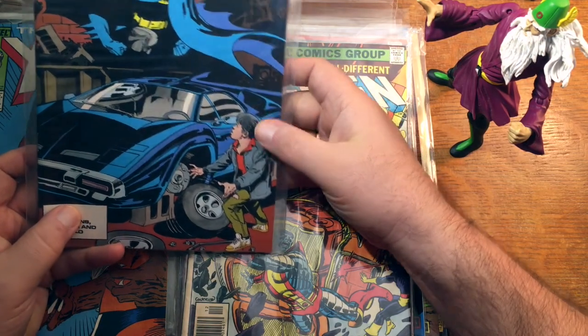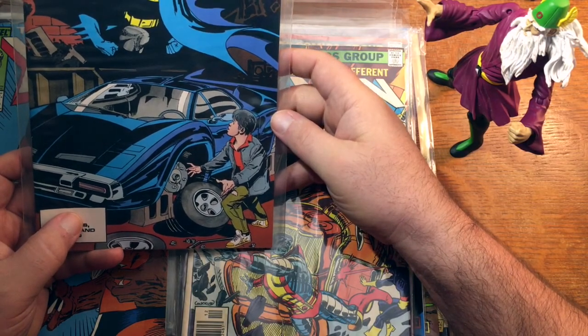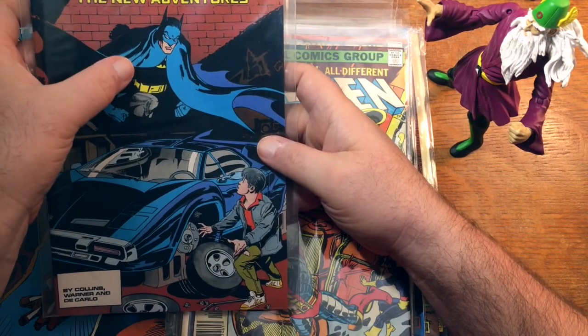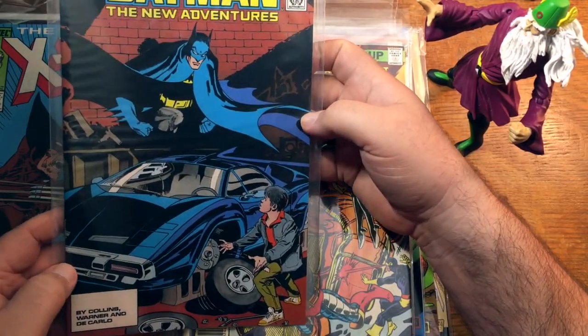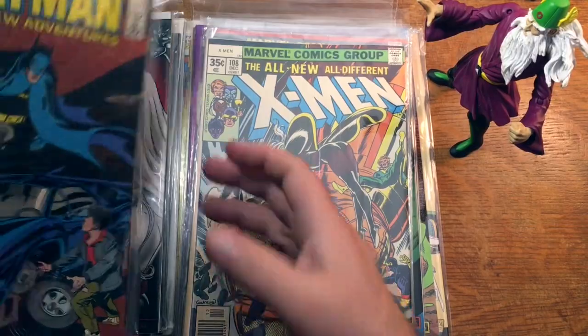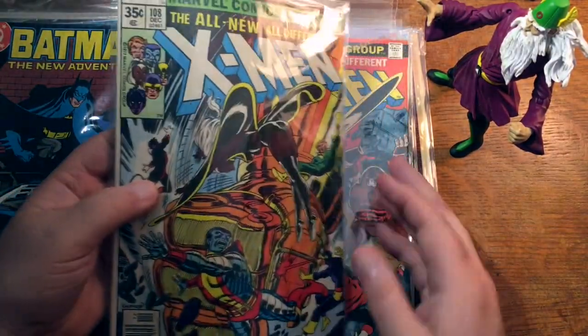It's a weird cover. The kid, Jason Todd, isn't really in proportion. And also, this Batman would never fit in that car. That's not in proportion either. So it's just a weird cover. And from this point on, I hated Jason Todd. I used to like Jason Todd, but I hated him from this point on.